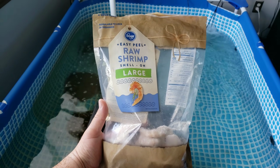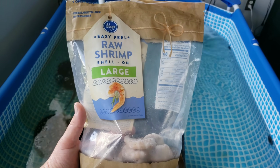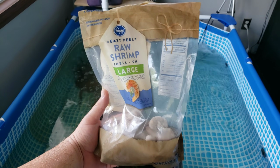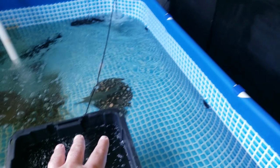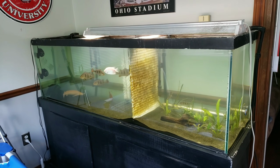If you guys are wondering what I feed all of my monster fish, it is the Easy Peel raw shrimp. These shrimp pieces are big for all these big fish. They eat them in one bite, but that's what I feed. Look over here. These fish, especially the bass, are begging for food. They saw what I did here in the pond. They know it's time, so let's go ahead and feed these guys now.